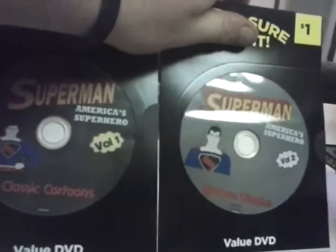If they have other volumes, I'm definitely going to try to grab them, but I think maybe these might be the only volumes. But I'm not sure, and I don't know who makes the DVDs. I'm sure it's just some company that does public domain, because I'm pretty sure this cartoon is public domain now. But it'll be interesting to check out these, so very happy to get those.